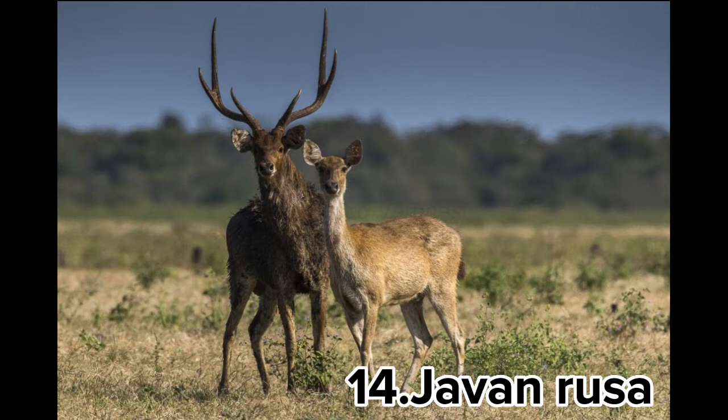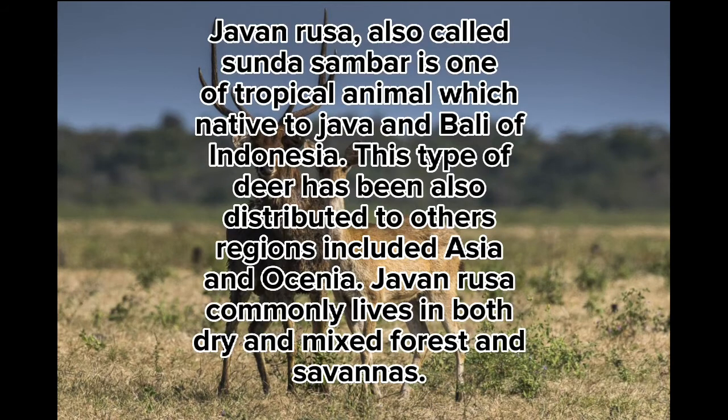14. Javan rusa. Javan rusa, also called Sunda sambar, is a tropical animal which is native to Java and Bali of Indonesia. This type of deer has also been distributed to other regions, including Asia and Oceania. Javan rusa commonly lives in both dry and mixed forests and savannas.